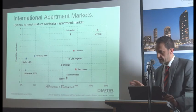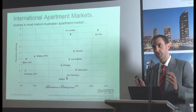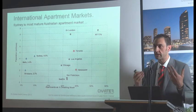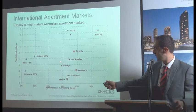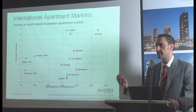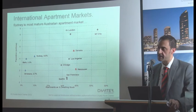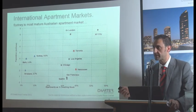This chart is really interesting. If you look at cities across the world, we all hear that Australians are choosing different forms of housing. We're increasingly looking to live in apartments. So before you look anywhere else, just focus around here if you could. This axis tells us how big the city is: 4 to 5 million people in Sydney and Melbourne. Along the bottom, this percentage tells us the proportion of the housing that's in the form of apartments.